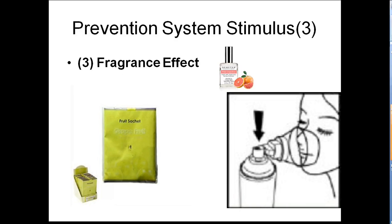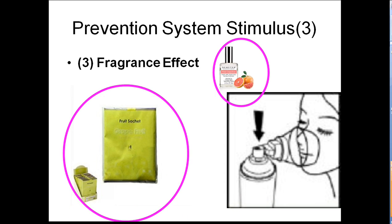Prevention system stimulus 3: fragrance effect. Citrus fruits have some effects of spiritual uplift, stimulate the sympathetic nervous system, and reduce stress. An aroma of grapefruit flavor with a spray mask was used to inhale the fragrance.